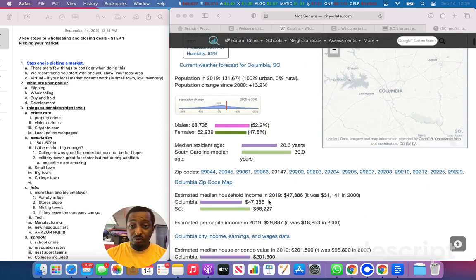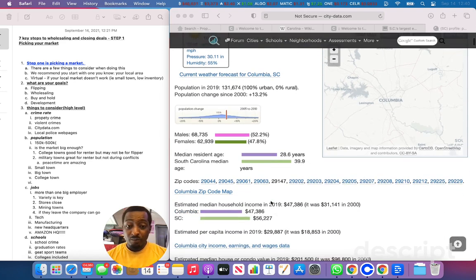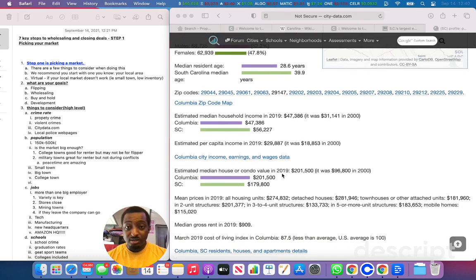A lot of stuff to go through, so let's just hit at it. The population in 2019 was 131,000. That's kind of small, it's not a really big city. I would love for it to be a city that was 500,000 or more, but that's not bad. 100% urban, which means they don't consider themselves to have a lot of rural areas, but I'm sure there are some outlying areas that would be considered more rural that we could look at as well. Median age is 28. Okay, it's a fairly young city.